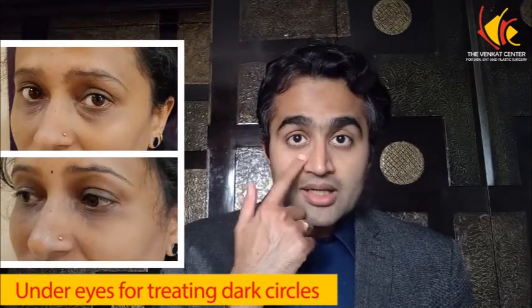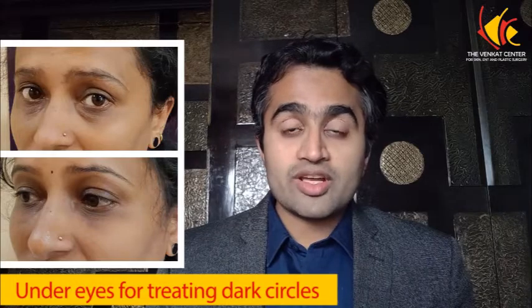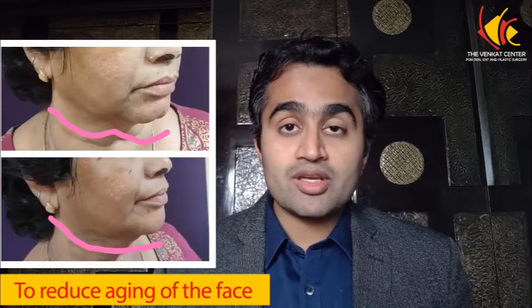One example is the under eye, where it can be used to treat dark circles or hollow under eyes as one gets older. It can also be used in the lips to enhance the lips. It can be used in the chin to enhance the chin. And it can be used in multiple areas of the face to increase the appearance of the face or to reduce the aging of the face.